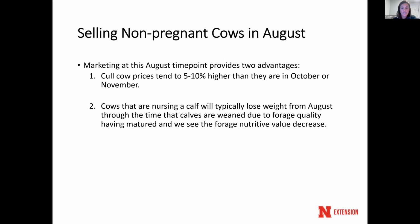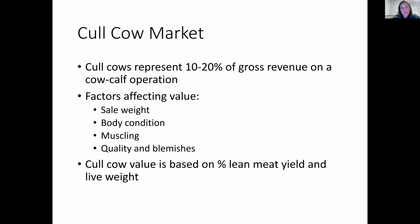Now, cows that are nursing a calf will typically lose weight, kind of showed that graph earlier. And so keep in mind that if we are weaning when we still have pretty high forage quality, we can get some of that condition back on those cows before we really start to see that decline in our forage later on, now into more of the dormant season here this fall. So opportunities earlier than later, but keep in mind that our cull cows represent about 10 to 20% of our gross revenue on the operation.